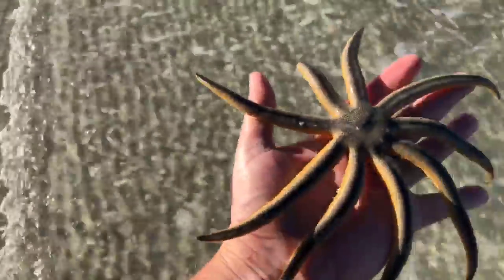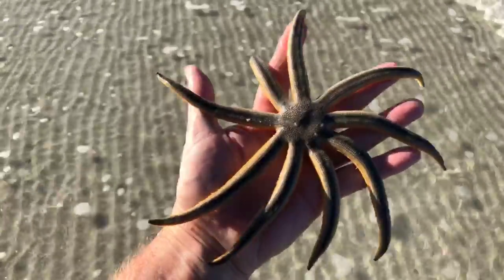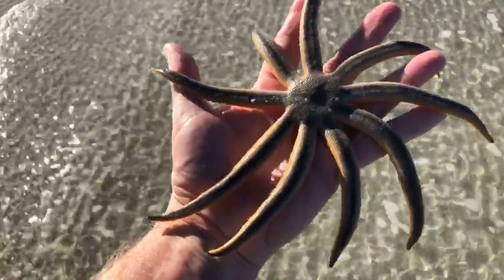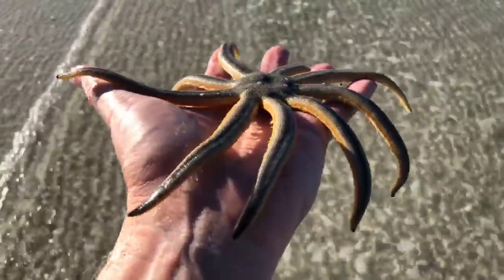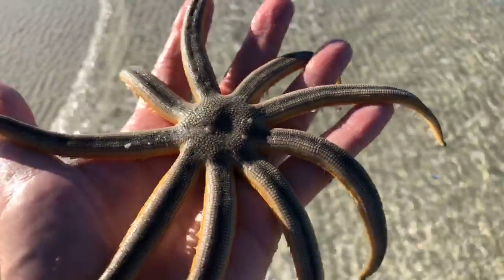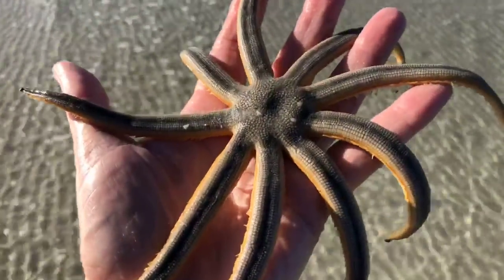There you go. This guy's got all his arms. Look at that. The nine-armed sea star. That's a beautiful specimen right there. Absolutely gorgeous. Remember, don't take any of these live animals home. The nine-armed sea star. Heck, what a great look.